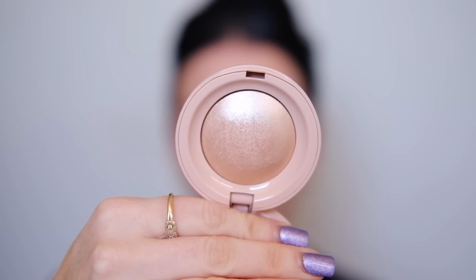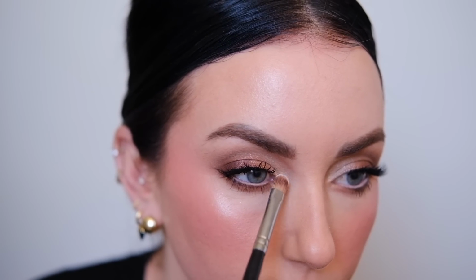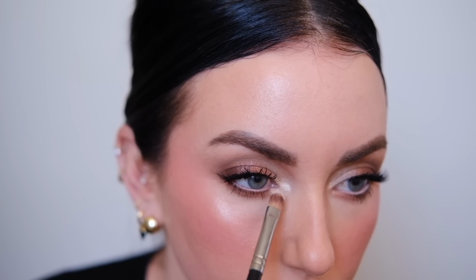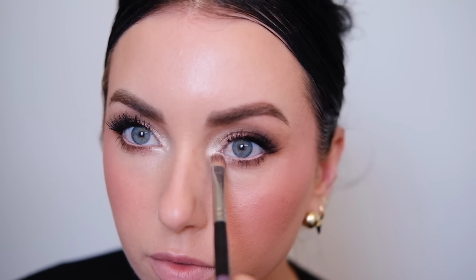The shade Exhilarate, which is the lightest champagne-y gold shade, is what I have right here on my eye, really pretty as eyeshadow all over the lid. And then I love this for the inner corner shade. I don't like the lightest shade, Lighten, on my face though. Love this for an inner corner, just a pop of white. It looks really pretty on the inner corner. But they have this soft but dry kind of feel to them. They're an interesting feel, but they're intense.